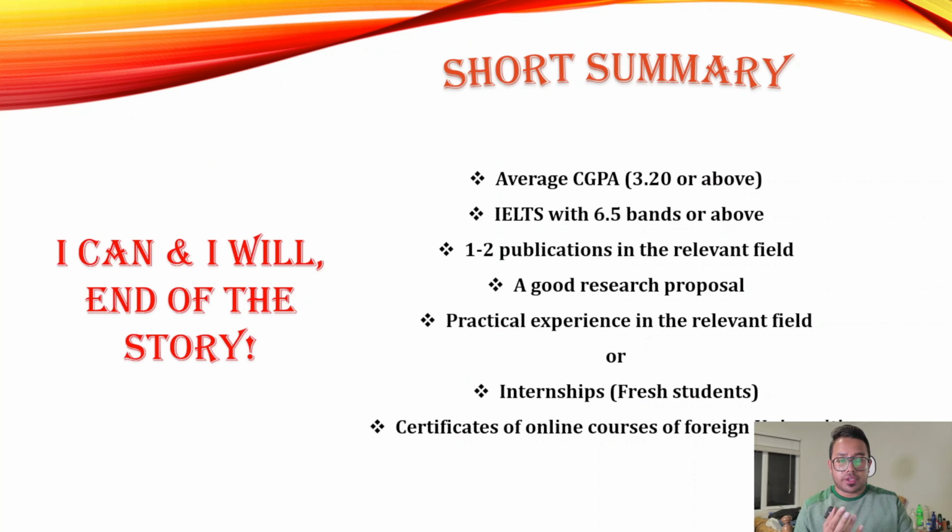Then you need to have 1 to 2 publications in the relevant field. Make sure your publications are relevant to the area of your previous degree. Do not add your names or do not participate in the publications that do not have any link with your current research area or the area of your interest. A good research proposal should be drafted at the later stage if you get an acceptance.